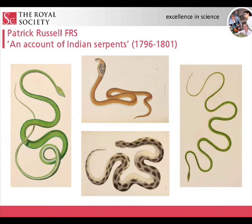is where the snake charmer part of the title of this talk comes in. It's by Patrick Russell, FRS, his account of Indian serpents. Now, Russell first came to prominence as the physician at the English Levant Company in Aleppo. The local pasha granted him the unusual privilege, as a mark of respect, of allowing him to wear a turban, which is how he's depicted in the frontispiece of his book.